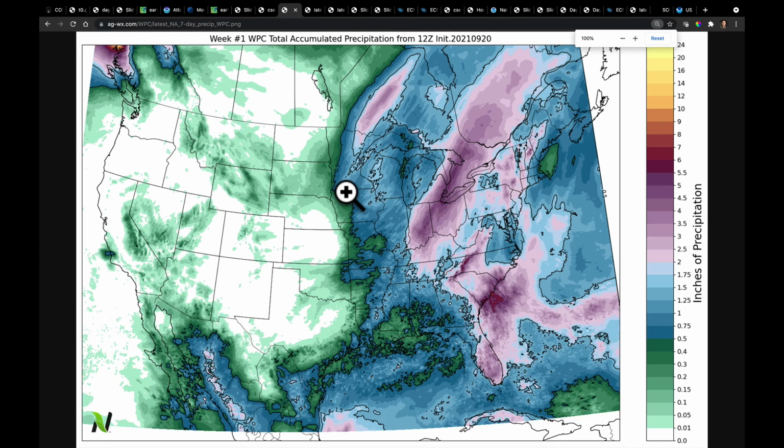If we take a look at this, this would be today's 12Z WPC run. Notice that from the Carolinas through the Ohio River Valley into parts of Ontario, this section right in through here could get 1 to 3, maybe 4 inches of rain before this is all said and done. But we are drying out behind this pretty quickly.